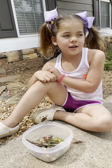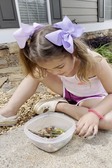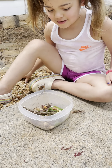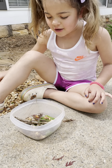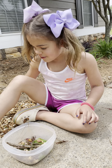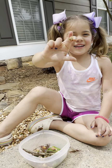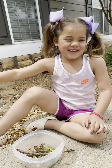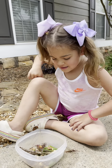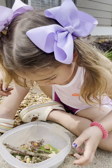Hold on. We can play with him. He likes that leaf. He's getting along to his home. Right? Yeah. To his new home. Look. I'm holding a rock. Oh, cool. Where is he? He's right there.